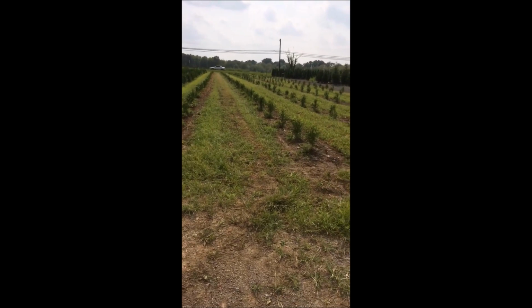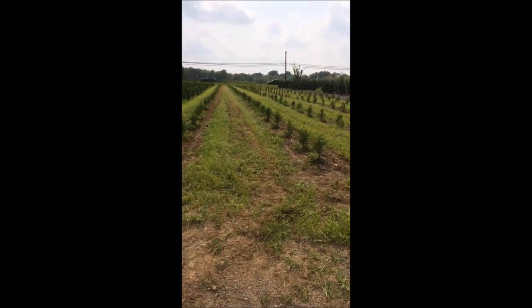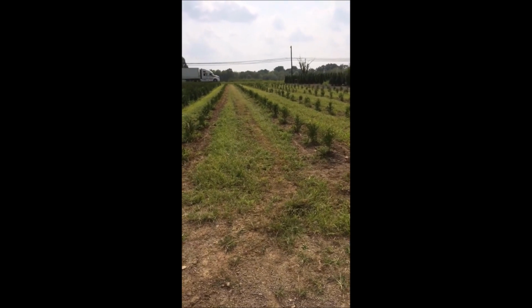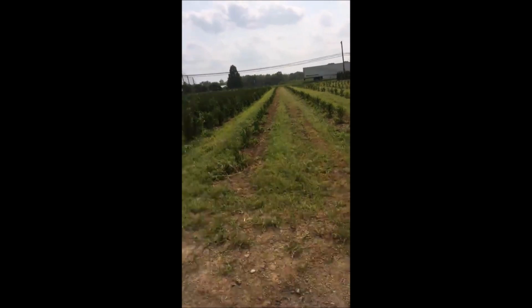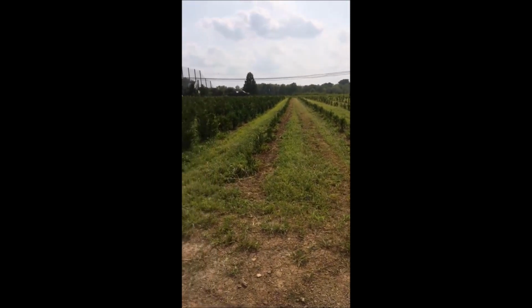Now these small ones you see here were planted about 2 months ago. We had a drip water line on them, but they're now well established, so we've taken the drip water line off. We don't need to do any more care or maintenance on them. We do some weeding. We do use some herbicide to keep the weeds down.